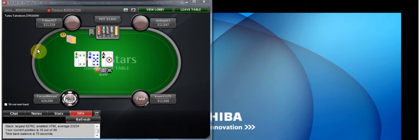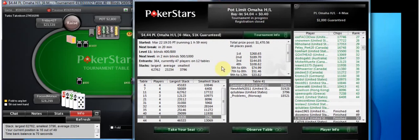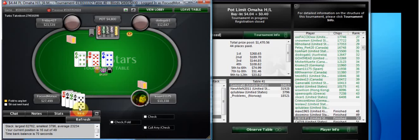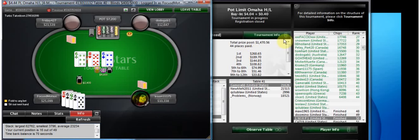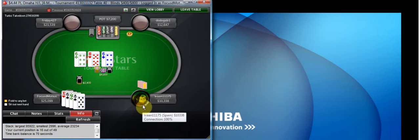So hopefully we can do some damage here in the HiLo formats. I had not played a formats tournament before, HiLo wise, and you can see there are 364 people that registered. I'm going to go ahead and call here, and we flop trip sixes. So we'll go ahead and lead out. As you can see, there's 364 people played, 47 people left, 44 places paid. So there's going to be a huge bubble scenario.